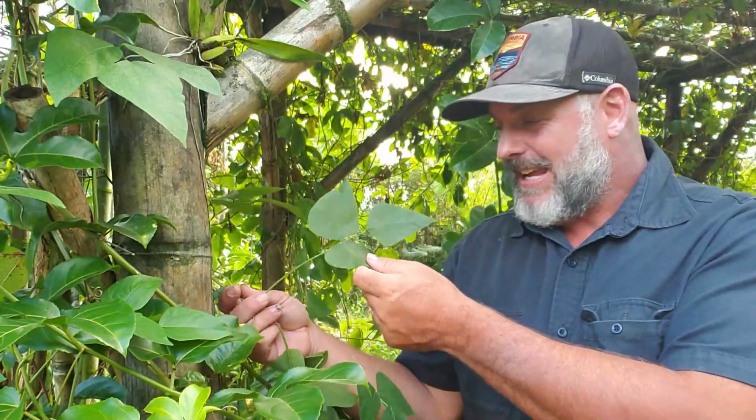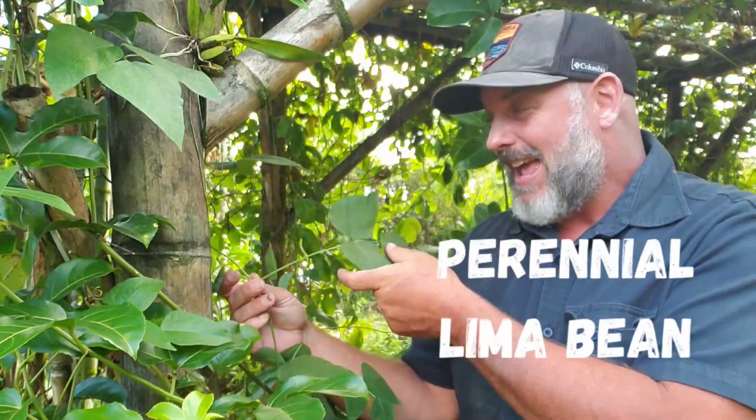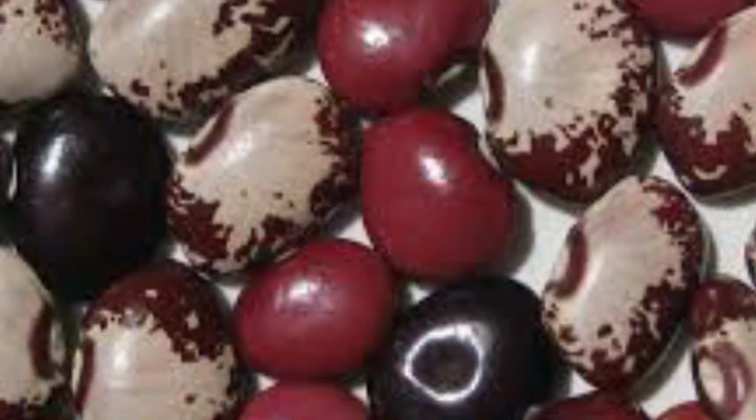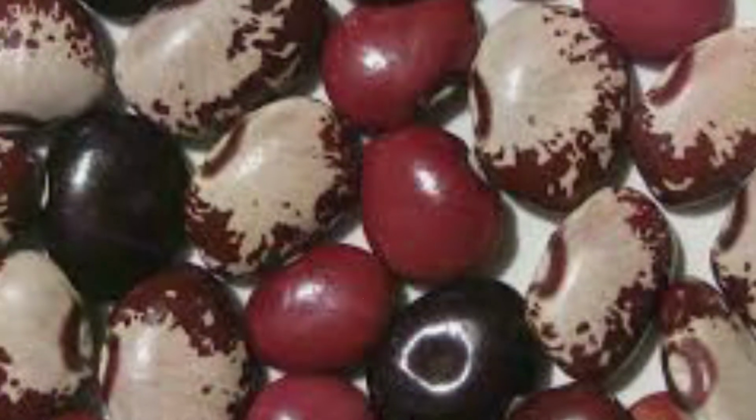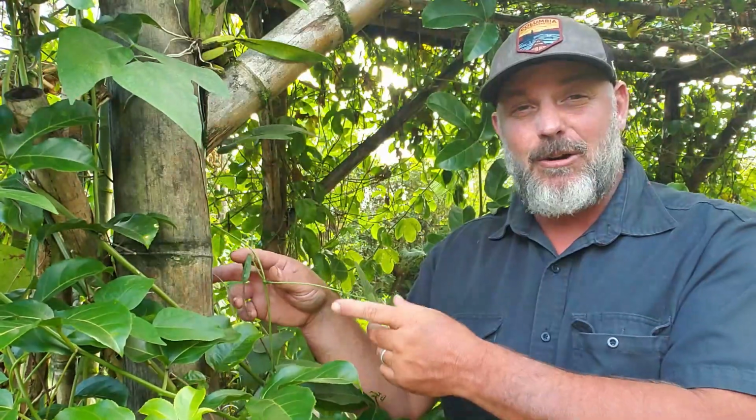Now, growing in here with the lilikoi happens to be a perennial lima bean. And this is a really awesome bean to have growing. It produces these colorful lima beans that are great in soups and boil up really well. And they provide a great source of protein for your homegrown diet. They tend to be slower growing than lilikoi. The lilikoi is out competing right here, but they do grow pretty prolifically once established. And you could have perennial lima beans filling up your pantry in no time.